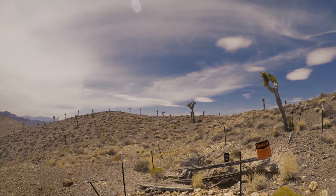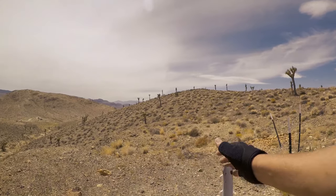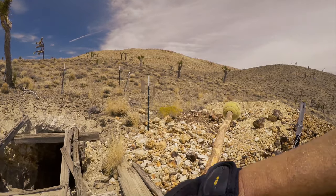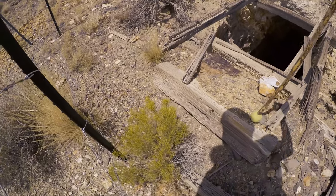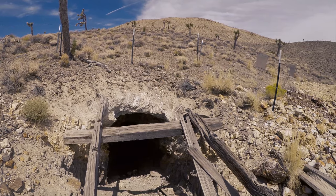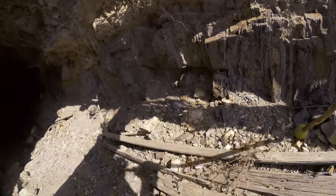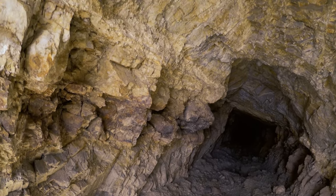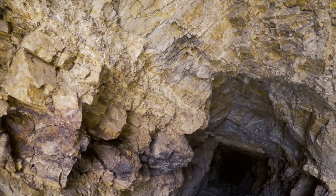What do we have here? Is this an incline? Oh, it just might be. Yes, it is. Nice. Watch out, barbed wire. Goodness. Cool. Is it accessible? Let's find out. Nice hard rock. Good deal. Don't have to worry about anything falling on our heads. Just have to watch out for critters.